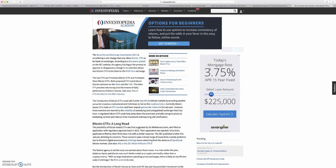So that makes sense. More good news, though, that doesn't really get publicized too often, is that the Securities and Exchange Commission is considering a rule change that might allow Bitcoin ETFs to be listed on exchanges.